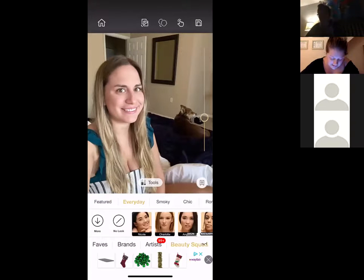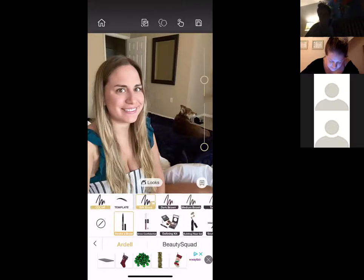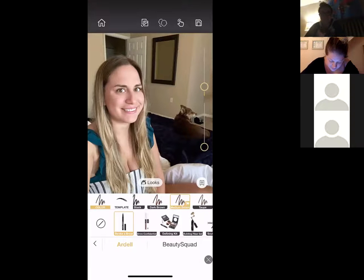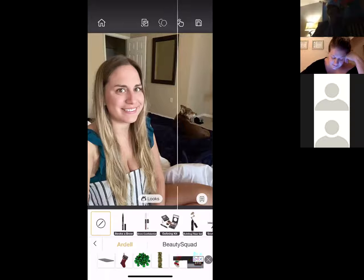I have no eyebrows, so usually I'll go in and do eyebrows like this and turn it down. You can mess with this and make them skinnier, bigger, whatever. Sarah has good eyebrows, so she doesn't need that. That's basically it. Then I'd be like, okay, this picture is great, and I would go ahead and save it.